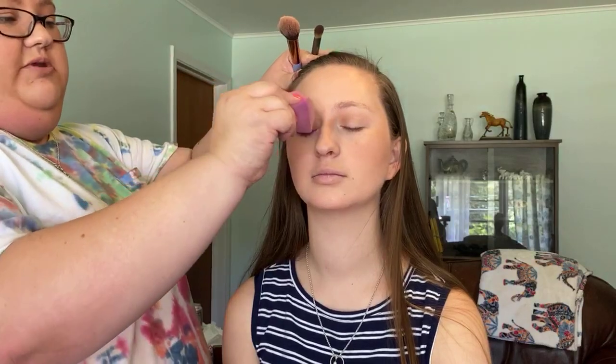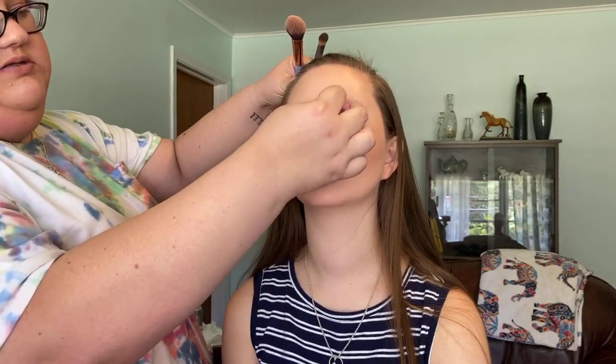Right, so now I'm just going to take my beauty blender and let it absorb any excess that she may not. Mara, Katie says that your lips do look fuller.